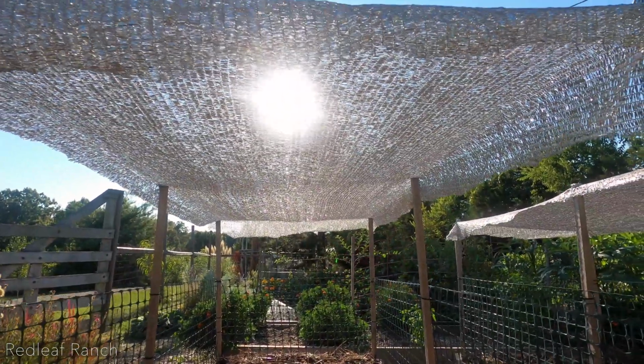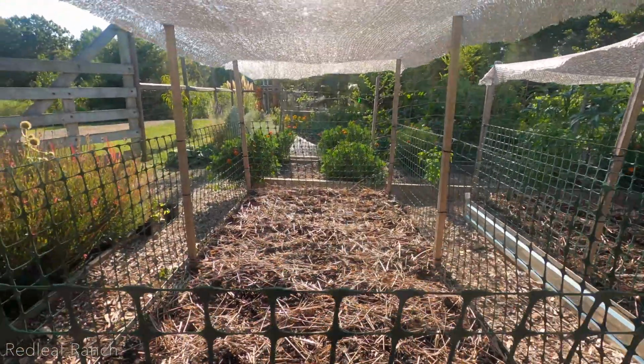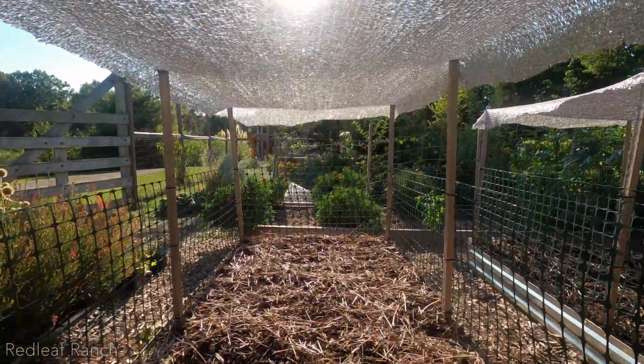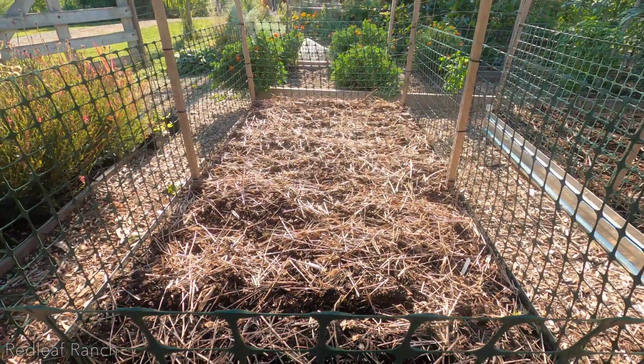Let's see, what else did I plant over here? Let's check out this bed. So you can see how the Luminette helps block that light. And the sun is setting, so the light is coming from that direction, but it's not nearly as intense as it is when it's directly overhead. So it's really just to get them through that portion of the day.